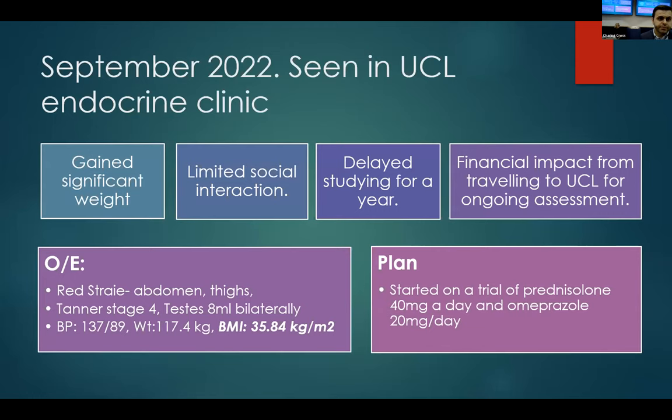In September, he was seen with the endocrine team at UCL. At that point, he had gained significant weight. He had limited social interactions, obviously because of his ongoing problems, and particularly the side effects. He was delayed from his studies for a year, being away for ongoing investigation and management, and also the two operations he had.